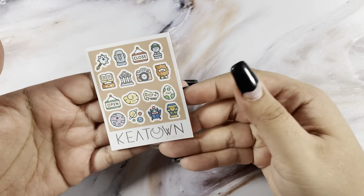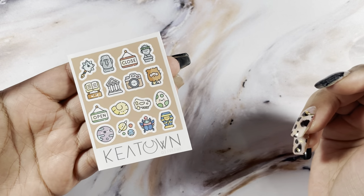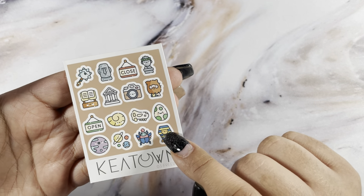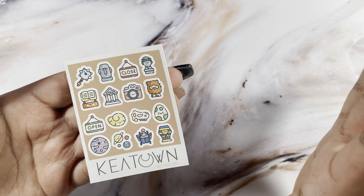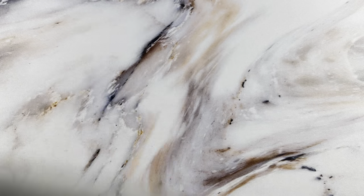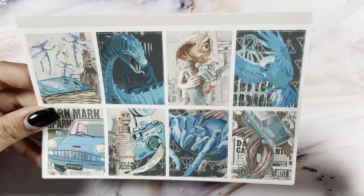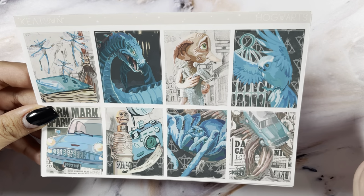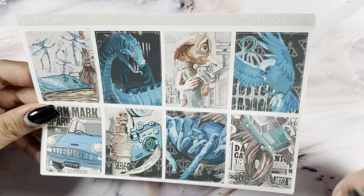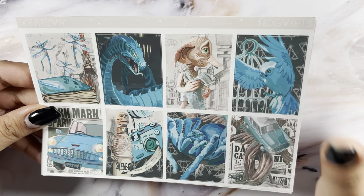All right, the next shop I have is from Keytown. I love this little freebie. It's super cute. These two remind me of The Mummy, like the movie. Sorry if you hear my dogs, but I picked up four kits and I am obsessed. All right, the first one I have is Hogwarts. This is a kit that I have been wanting for a while, but I just kept saying I'll pick it up at some point, but not right now.